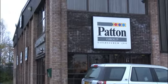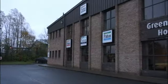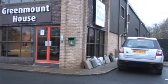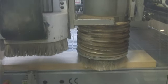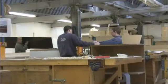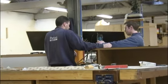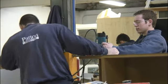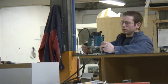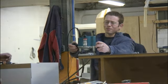Patton Joinery, based in Ballymena, Northern Ireland, is part of the Patton Group and manufactures a wide range of bespoke joinery products. Their production control previously consisted of a series of Excel spreadsheets and Access databases across several departments. This led to staff having to manually duplicate data, significant stock errors which could lead to shortages, and delays and limited visibility across the business.